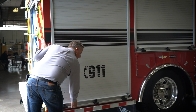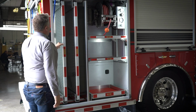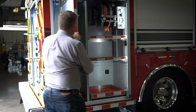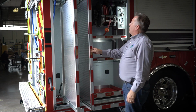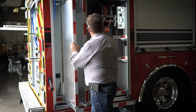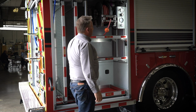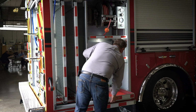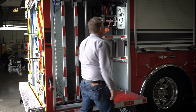In this curbside or right-hand compartment, more tool boards again, much like on the left side. They pull out, fully adjustable and configurable with whatever we want to put on here as time goes on. Here we got 2 adjustable shelves, permanently mounted, and then a pull-out shelf again, a 200-pound rated shelf for whatever we want to use.